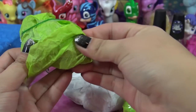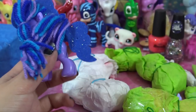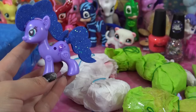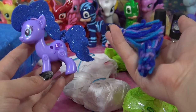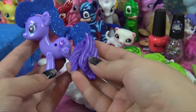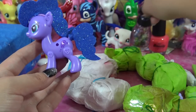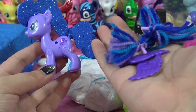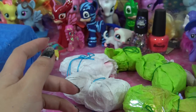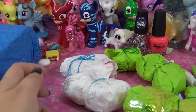Let's open up another green one. Looks like we have somebody peeking out at the bottom. It's another one of these really cool pops. Ooh, this one is so neat. Check it out. This one is Princess Luna. She comes with so many accessories. We have some hair, and we have her wings if we want to give her wings. And what's really cool is that you can interchange all the pieces to all the pops. So if I wanted to, I could give Rarity Luna's wings, or I could give Luna Rarity's hair. That is just so awesome how you can create your own pony.